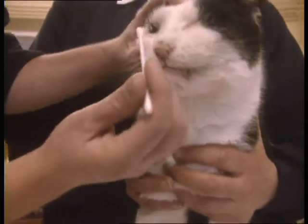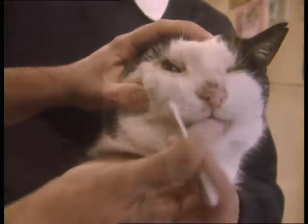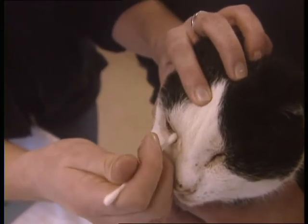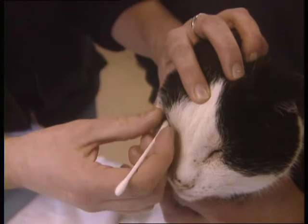Right, Corinne's now going to remove the old one. This is done with a cotton bud. It comes out quite easily. Good boy.